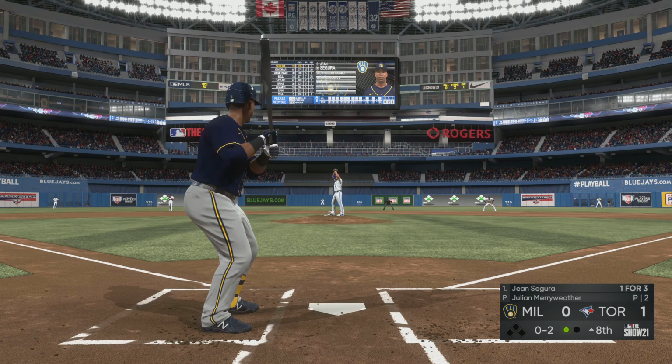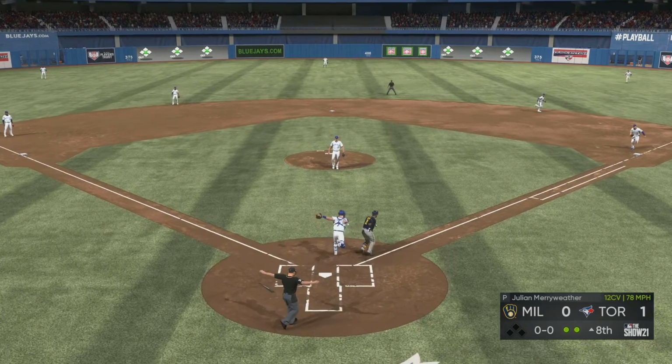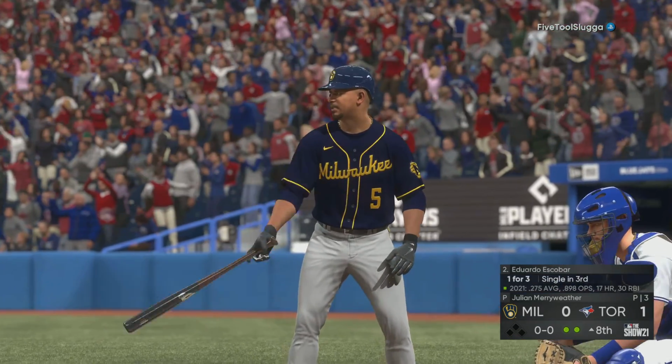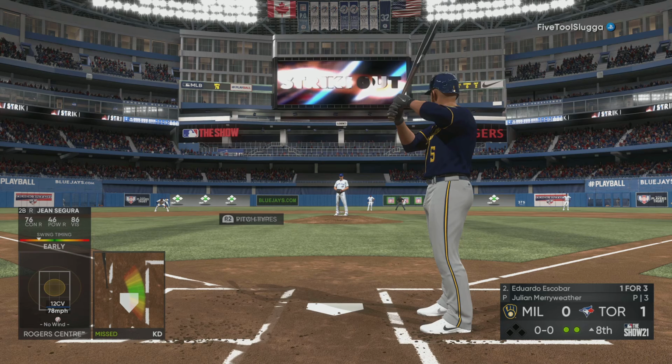Now might be the time to bust that fastball in. Swung on in the dirt for the third strike. McGuire reaches out for the tag, and there are two away now. So two gone now in the Brewers' half of the eighth, and that'll bring up Eduardo Escobar.